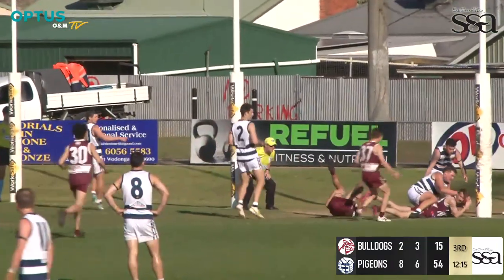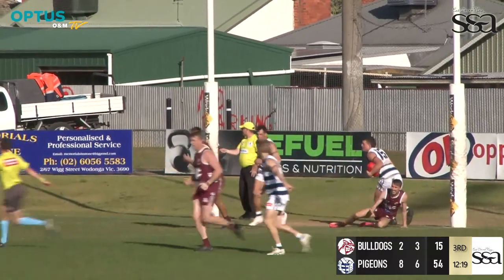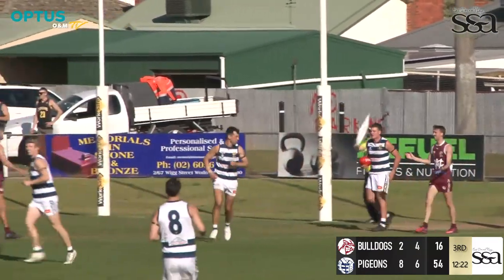Kicks to the goal square. And I think Spiteri's trying to claim a mark there, is he? He'll claim anything, Spitzy. Come on. He's trying to claim that. It was in a pack of players.